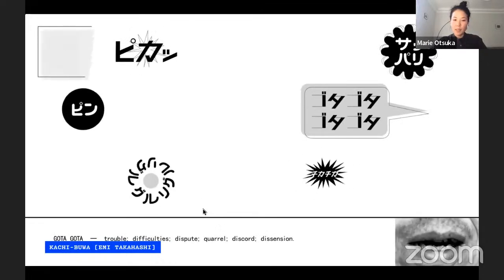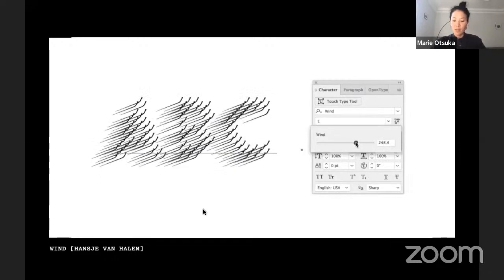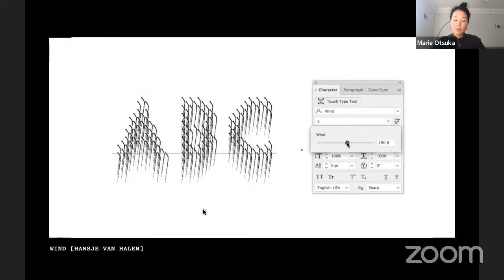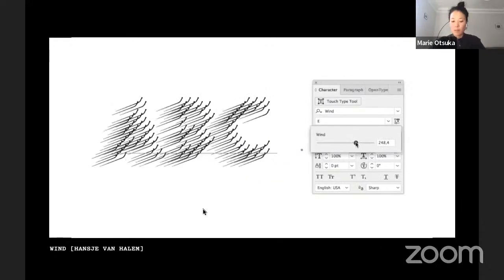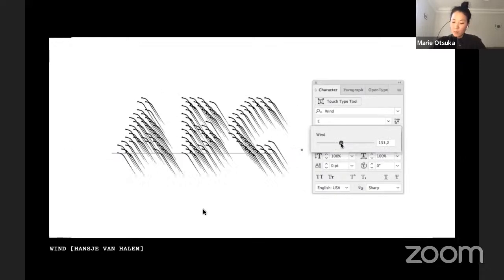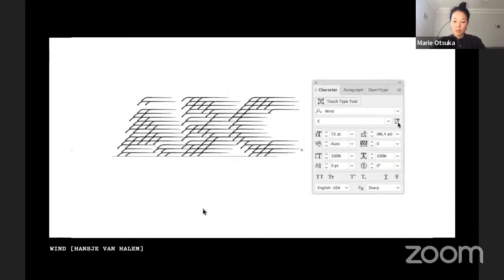So it expands on the onomatopoeia where sharp tones have hard edges and softer sounds have round endings. Typefaces might also partner with natural phenomena. Here, Hans van Halen's wind typeface responds to the wind direction with an axis for the rotational angle.